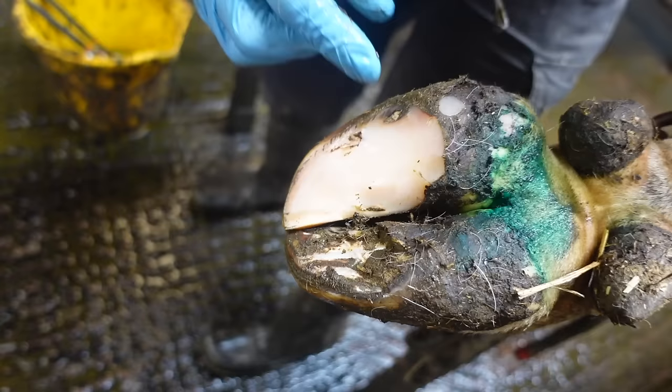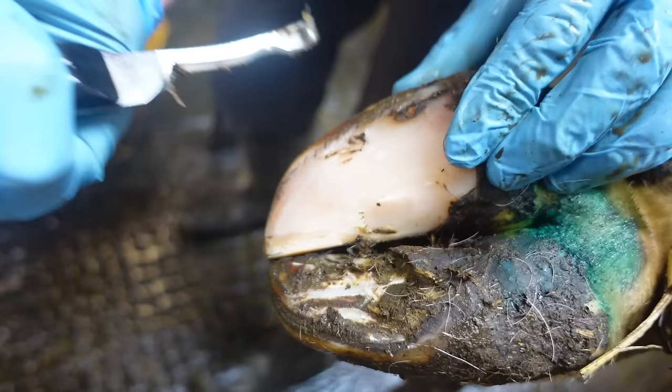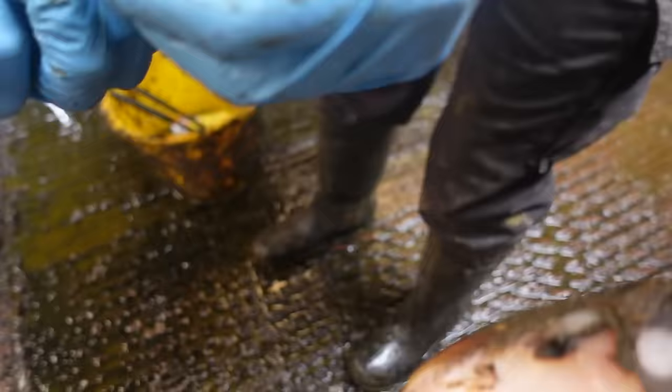Something there, isn't there? A bit shiny as well. Yeah, it's cracked. Is that something stuck in the foot? Is that a tiny little stone or something? Something that shouldn't be in there anyway.